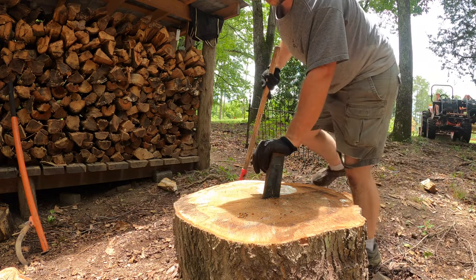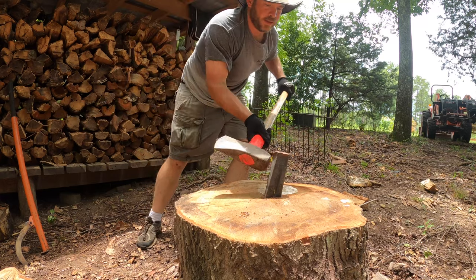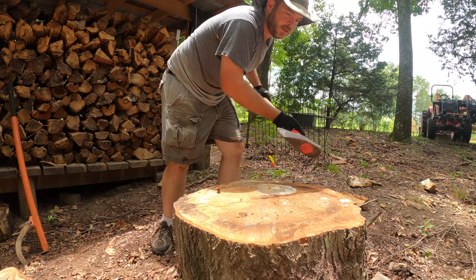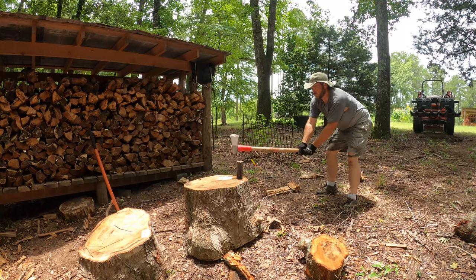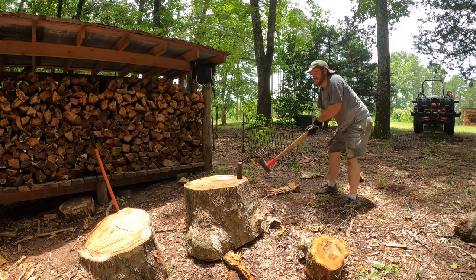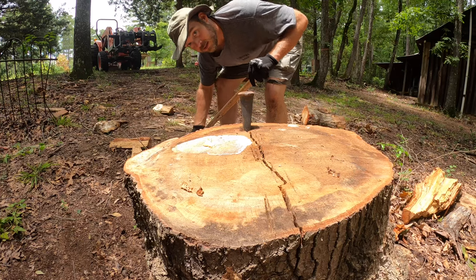I don't know if y'all can see that, but the wedge is actually going down maybe an inch and then popping right back out. This is it.